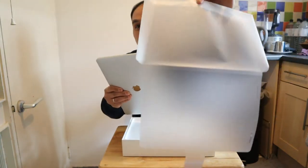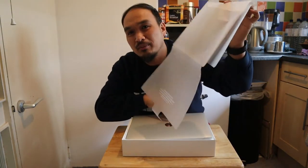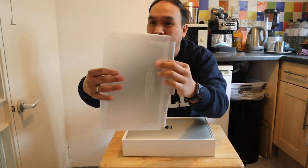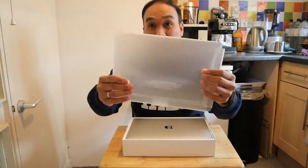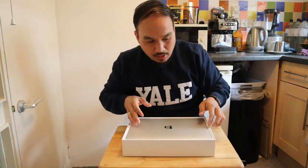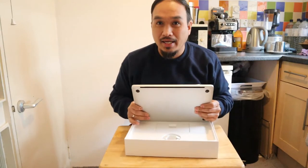And anyway, guys, this plastic goes all the way back to my first ever MacBook Pro. I always keep the plastic inside the box. Hindi ko tinatapon to. I always keep this one. Okay. Oops. Naibalik ko po. Wait. There you go. Ayan po.